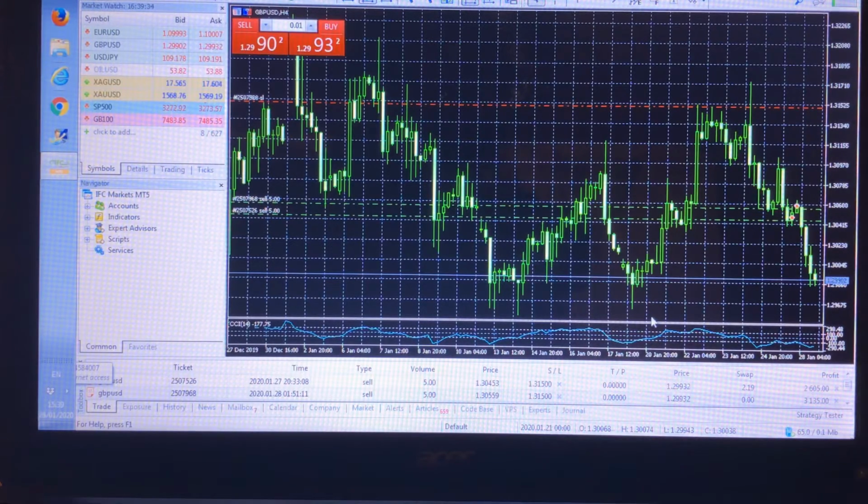I mean, these are demo accounts. This is a demo account, but this is the live market. There is no difference between a trader trading this on the market and a demo account. It's still exactly the same trading principles. The difference is that obviously this isn't actual money.